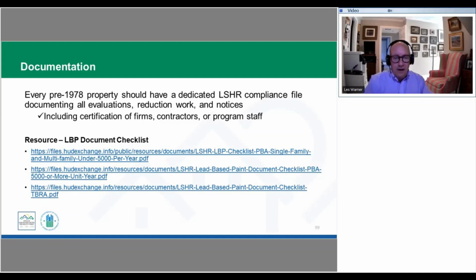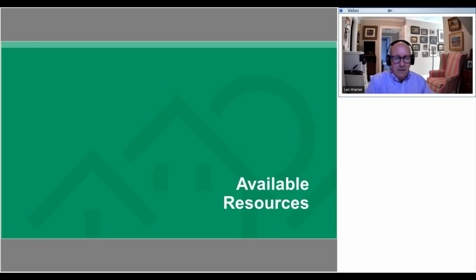And so there are a number of resources that we're identifying here. There's a single family and multifamily checklist for units that are under $5,000 per year that we've been mentioning. There's a project-based more than $5,000 per unit checklist to be used, and then there's a separate one for tenant-based rental assistance that would not be part of this.